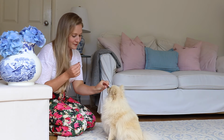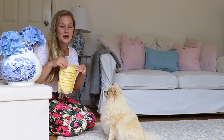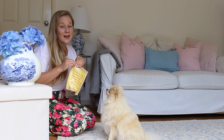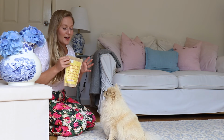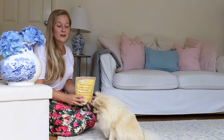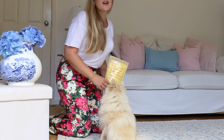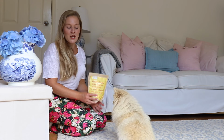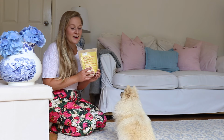Good girl. Okay, the other thing is, if you're doing any training, you may want to break up your treats a little bit because otherwise your dog is gonna get very overweight very quickly. Especially with puppies, we always used to cut the treats up loads so that we had enough for them. So that was my first little trick and little tip.